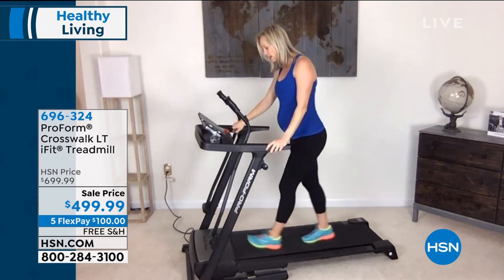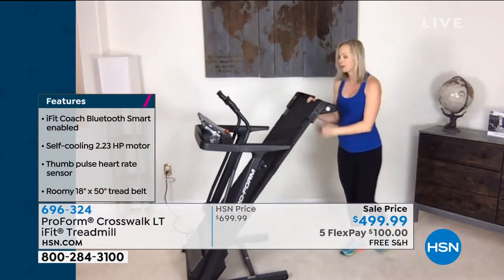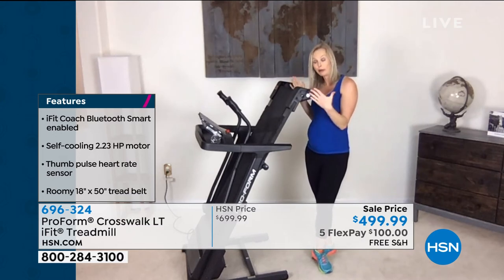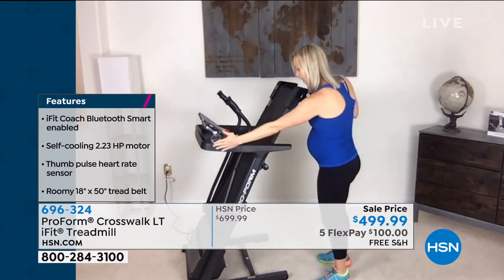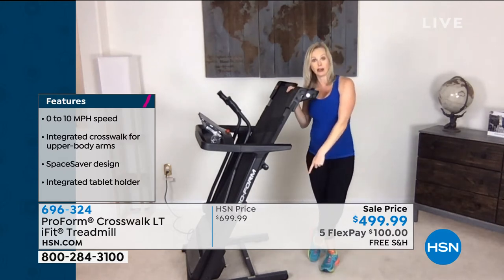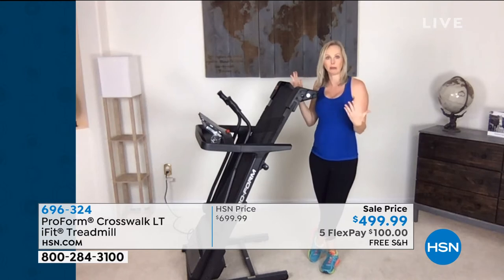And also when you're done, you're going to stop the treadmill. But because it's ProForm, and because we know a lot of you are working out in your homes, you don't want your home to be a gym. We've got this space-saving technology. This is a nice small footprint for a treadmill. It's an 18 by 50 deck, so it's definitely generous in terms of stride length. But when you fold it up, it's very small and there's wheels. I can guarantee you, as soon as the show's done, I'm going to wave at my husband and have him move this because I don't want it in the middle of my foyer, but it has the wheels. So you can roll it out of the way so it doesn't take up your whole home, which is great about ProForm and that technology.